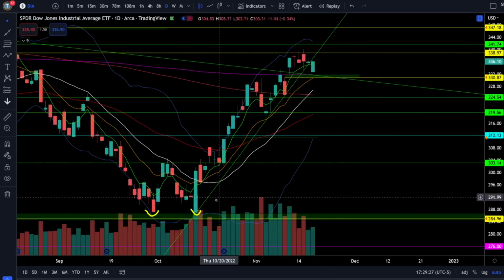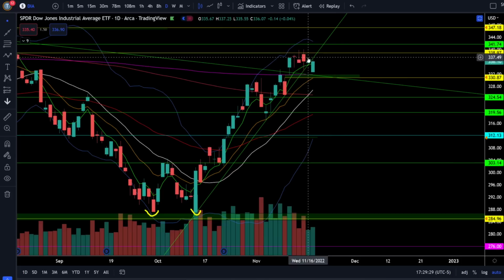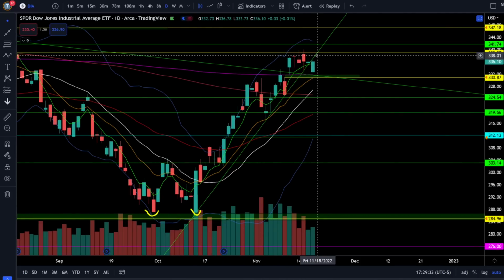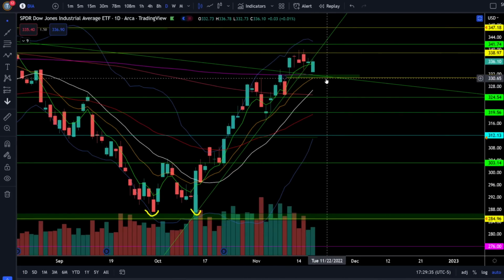On the Dow Jones, we were flat on the day, going up 0.01%. And as you can tell, the Dow Jones is starting to lose the support trend line. So this bull trend that was just getting way too far vertical is starting to show some weakness. And we do have the gap to fill to the downside at 331, which is also a retest of the resistance trend line breakout, which the bulls now need to turn into support.